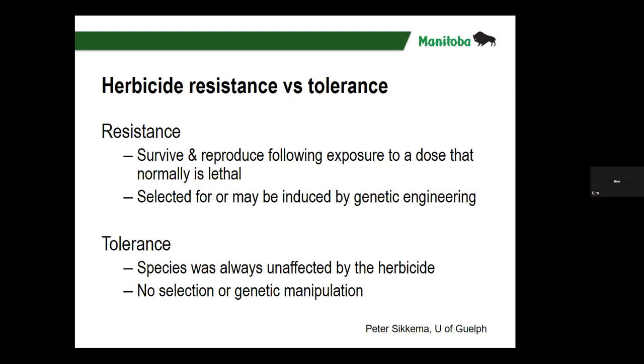Biennial wormwood is another one. Certain things are just more tolerant to certain chemistries. So we need to make sure we're distinguishing between that, because not all weeds that escape are resistant. Sometimes there's a tolerance, and sometimes when we see weed escapes, there are numerous other reasons it could be, but we always have to have in the back of our mind that we might have a new resistance problem. So next slide, please.